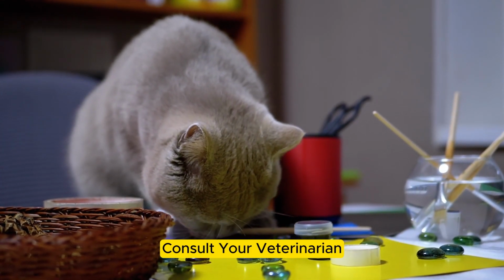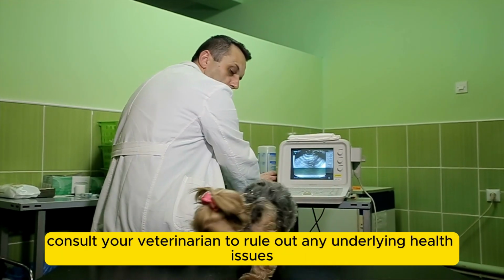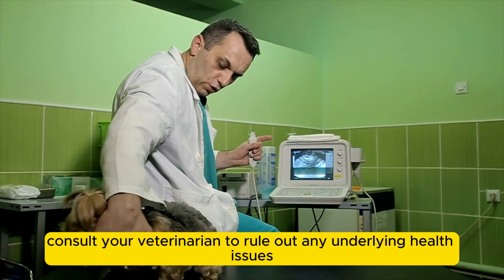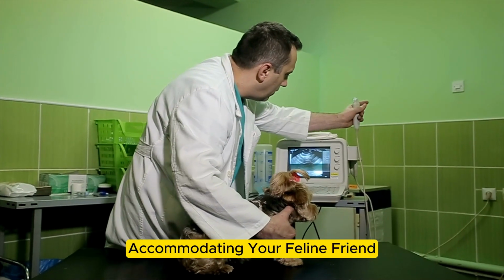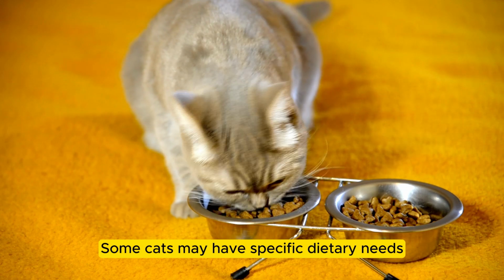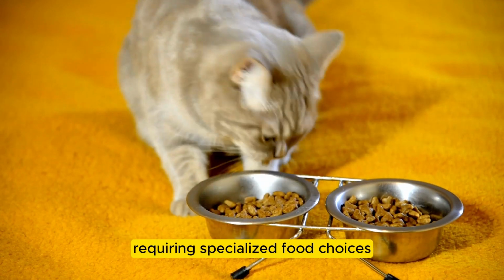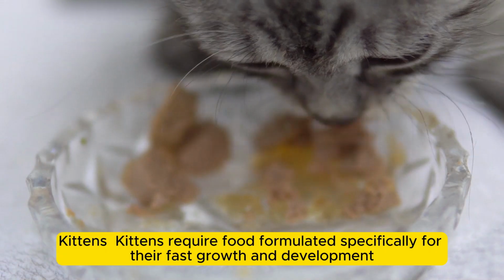Consult your veterinarian. If your cat's pickiness persists, consult your veterinarian to rule out any underlying health issues. Special dietary needs, accommodating your feline friend. Some cats may have specific dietary needs requiring specialized food choices. Here's what you need to know.